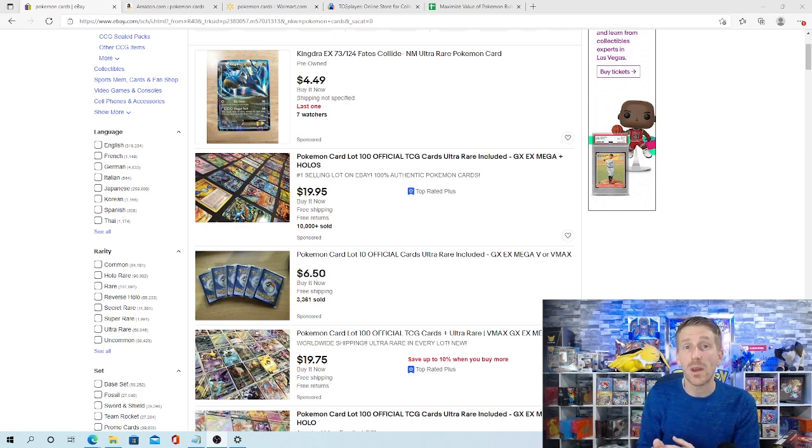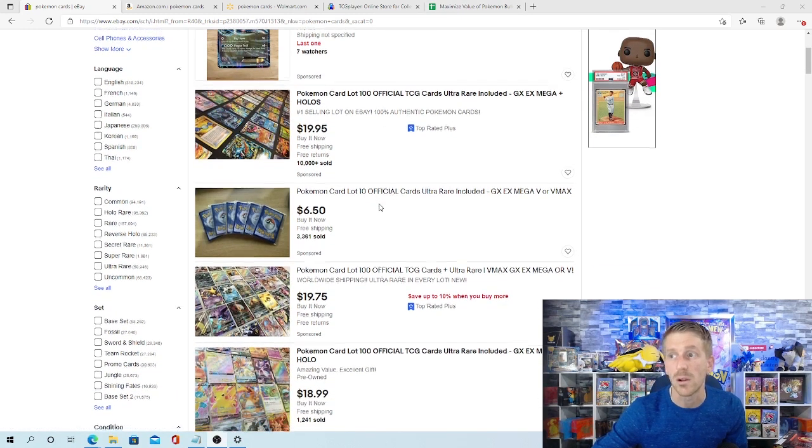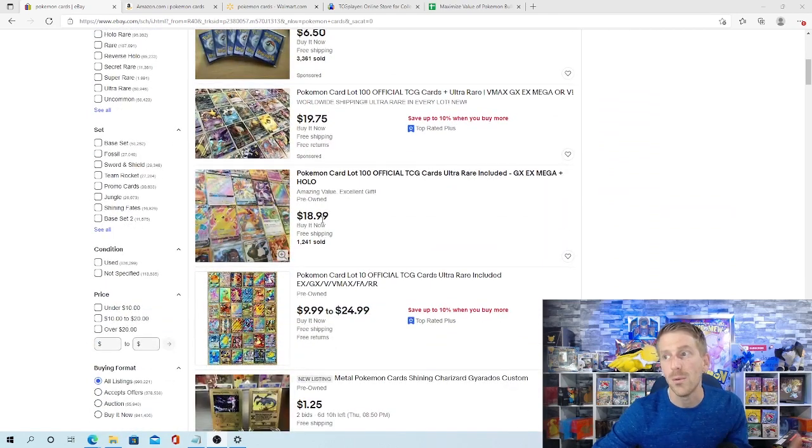If it's something that you want to kind of tackle on your own, this is something that you can do. You can start looking on eBay and get a better idea of what lots are out there. 100 TCG cards, ultra rare included. You can just kind of scroll through all these on your own.